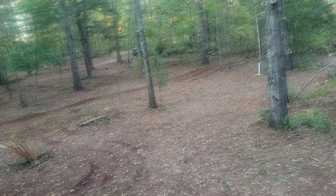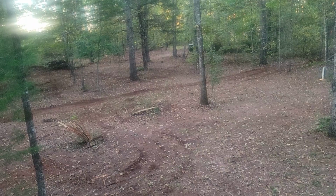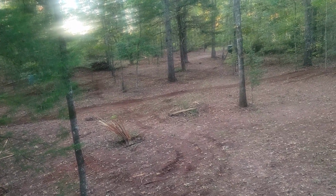So, anywho, I think we got a pretty good spot. And you can look all the way down below me. From where the camera is to the ground is about 18 feet. So it's not too bad. And this thing's big enough for 2 people. Now I'm not done with it, but I'm done enough for right now.